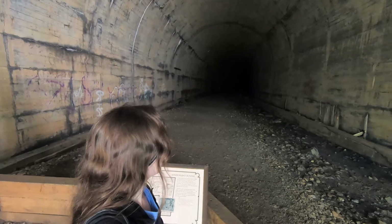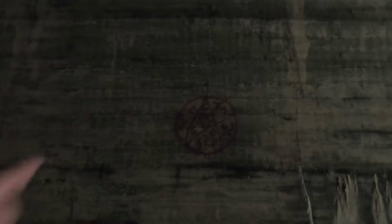Echo! Somebody has very nicely put a devil's trap pentagram on the wall here. So this tunnel is free from demons, or at least just this part of the wall is free from demons. The rest of the tunnel, though, hopefully they can't go past it, is the hope. Otherwise we're in trouble.